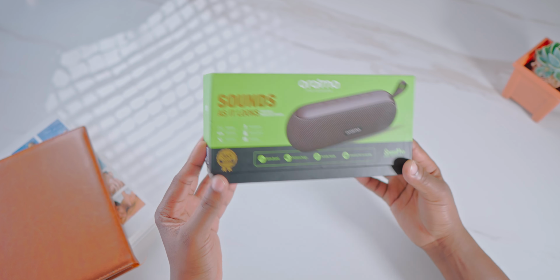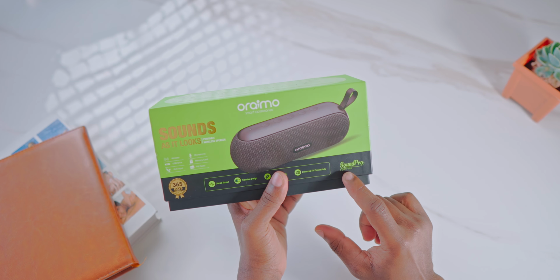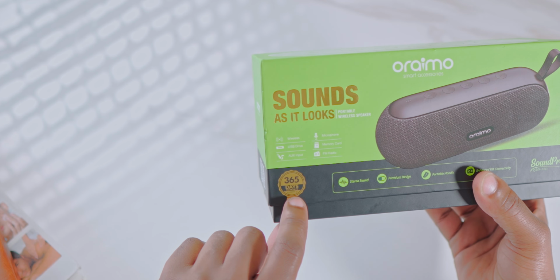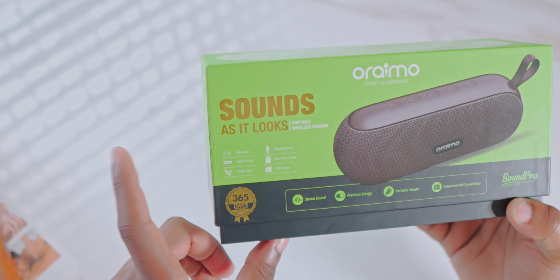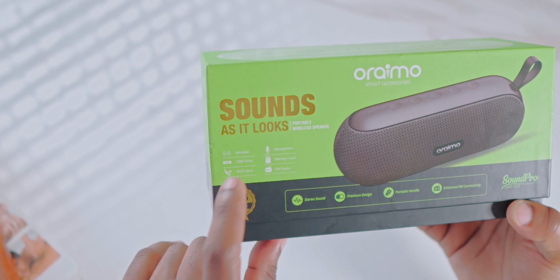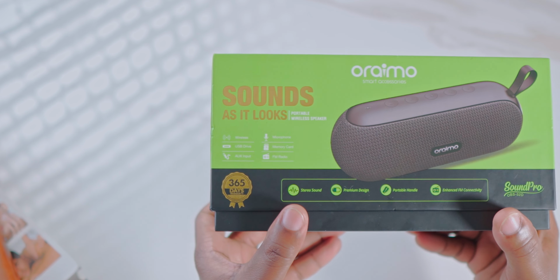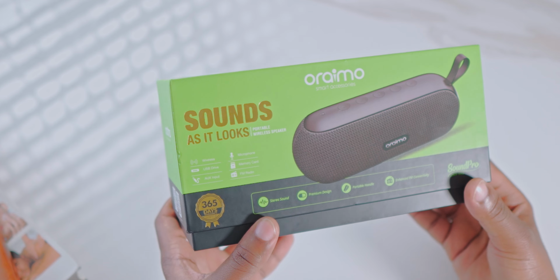Let's see what happens. So this is the box. It's actually quite a nice presentation. This is actually called the SoundPro OBS-52D, but the name and the model number has really been written in very tiny font at the corner of the box. It says that there is a 365-day warranty, and some information is given over here. We have wireless, that is obvious, USB drive, auxiliary input, microphone, memory card, FM radio. We'll take a look at those in a moment, but here it says that it sounds as it looks. I hope it looks good.